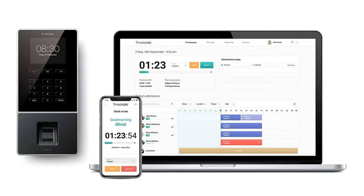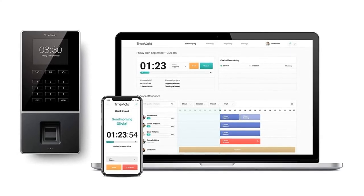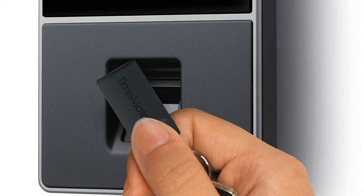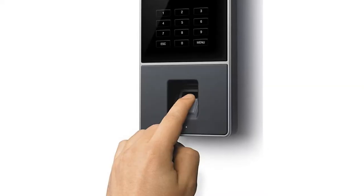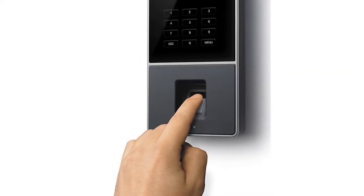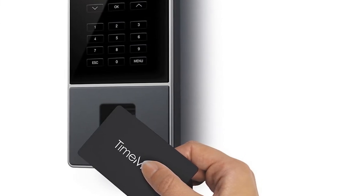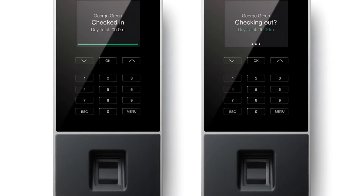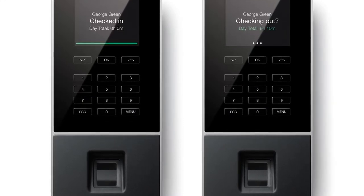For maximum flexibility, you can allow employees of your choice to punch in and out using Timemoto Cloud's mobile iOS and Android apps. Employees using the mobile apps can punch in and out from anywhere, or only from specified locations using Timemoto Cloud's geofencing feature. All Timemoto time clocks include the Timemoto Cloud free plan and a 30-day free trial of our Timemoto Cloud Plus plan, so you can try out all of Timemoto Cloud's features before choosing the plan that is right for you. Features and options vary by Timemoto Cloud plan.